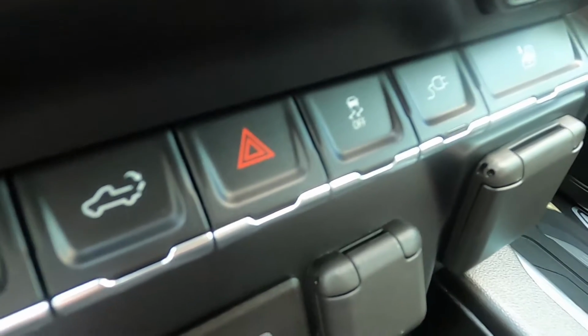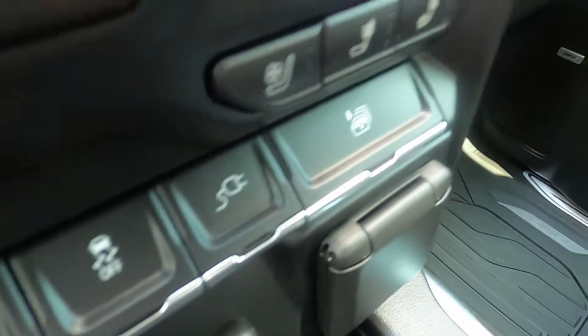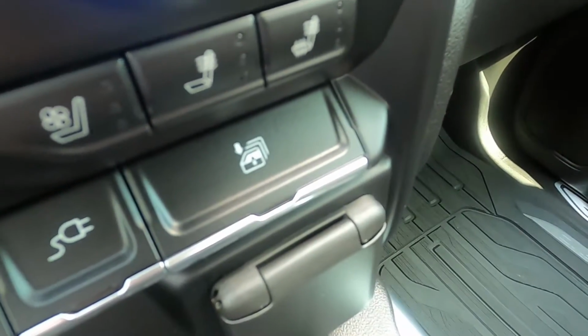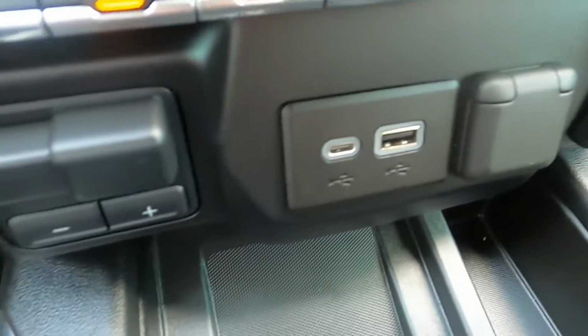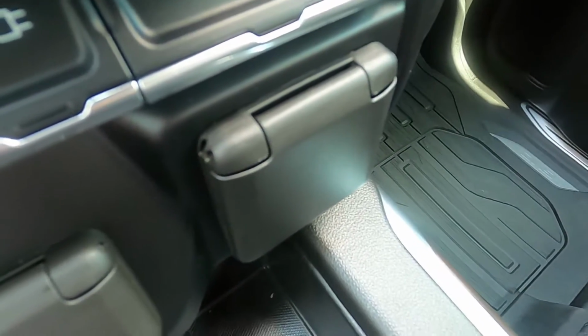We do have lane departure control, our parking sensor toggle, auto start stop toggle, remote tailgate release, hazards, traction control, and the toggle switch for our 110 volt, and then the button that rolls down all the windows. We have a trailer brake integrated into the truck, USB type C and USB type A. We've got a 12 volt there next to it, and that is the 110 or 115.